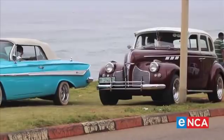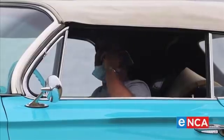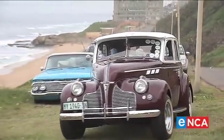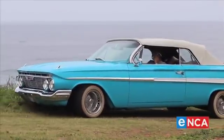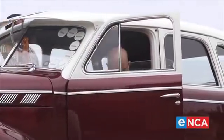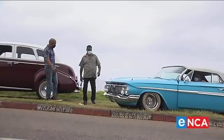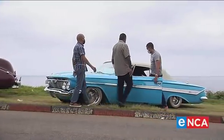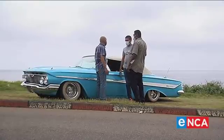Many rust buckets have been given a new lease on life by Tony's hand since then. And his son Ashi is out here enjoying his most recent creation. This is my son. Ashi, nice to meet you. You have to meet the cars? Yeah, well, I'm sure you didn't mind driving this car here. No, not at all.